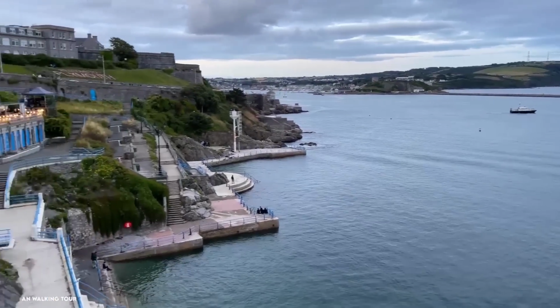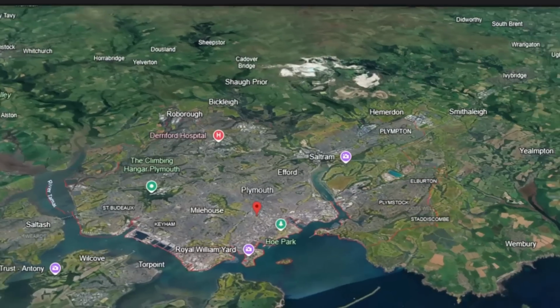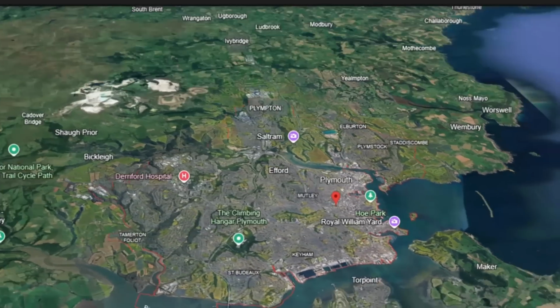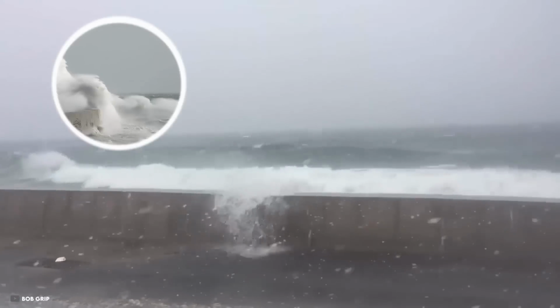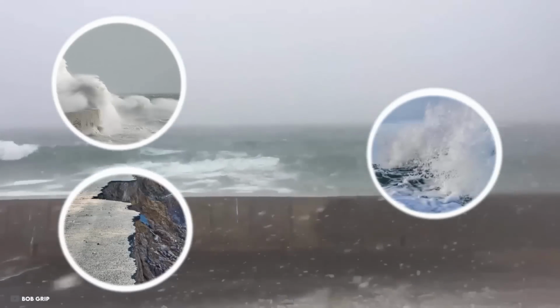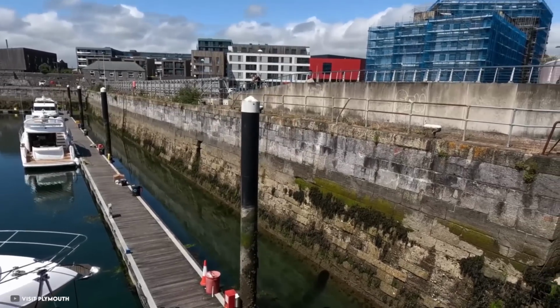The Plymouth Seawall, UK. The Plymouth Seawall plays a vital role in protecting the historic city of Plymouth, a prominent maritime centre on the south coast of England. Situated on a coastline vulnerable to storm surges, coastal erosion, and rising sea levels, the seawall is an integral part of Plymouth's coastal defence system.